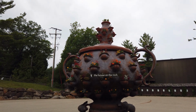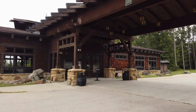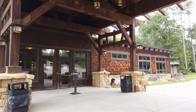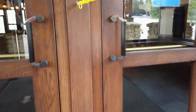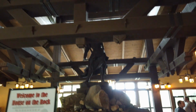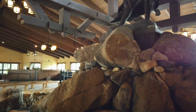So this is the last urn before you head into the house. So we've got some nice lizards down there. Sorry about the lighting on this. It'll get a little bit better indoors when we don't have the contrast of the sky. So this is the main entrance over here. And once you go inside, there's a nice big statue with a waterfall. Kind of an ogre magi, if you know what those are.